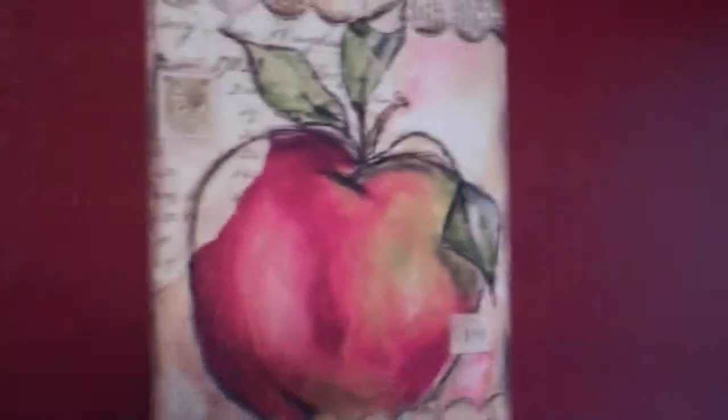Yeah! Let's look at some exciting new wall art. Pears and apples are good for your body.